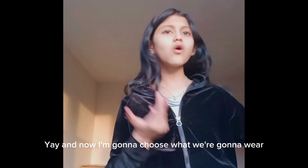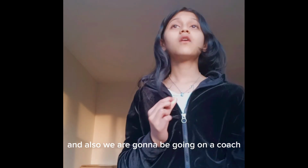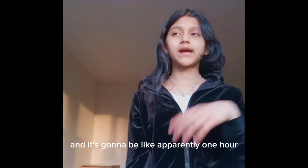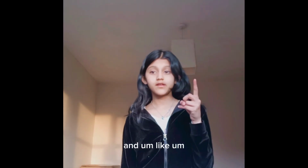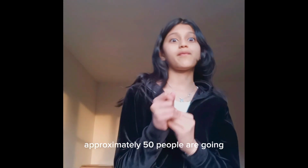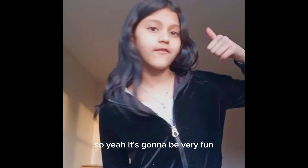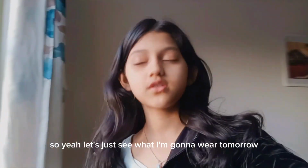Yay! And now I'm gonna choose what we're gonna wear. And also, we are going to be going on a coach and it's going to be apparently 1 hour and approximately 50 people are going from my dad's work office. So yeah, it's going to be very fun. Yay. At this point, I don't even know what I'm gonna wear. So yeah, let's just see what I'm gonna wear tomorrow.